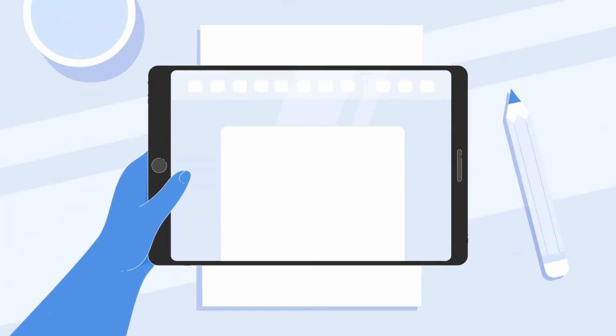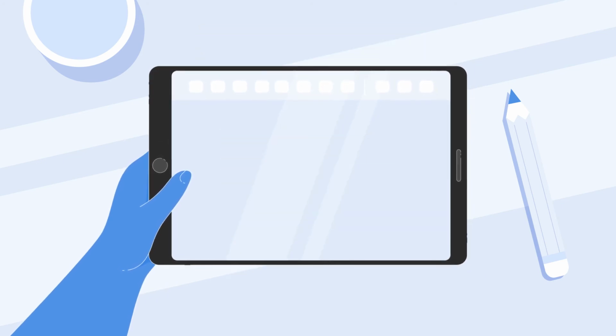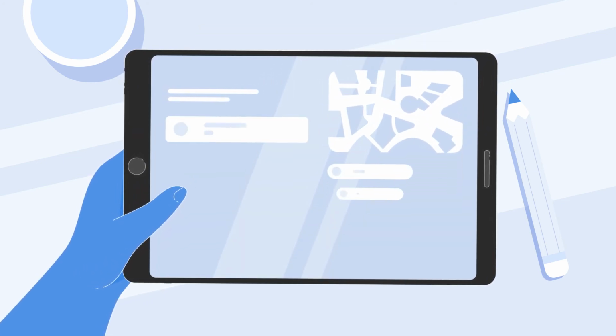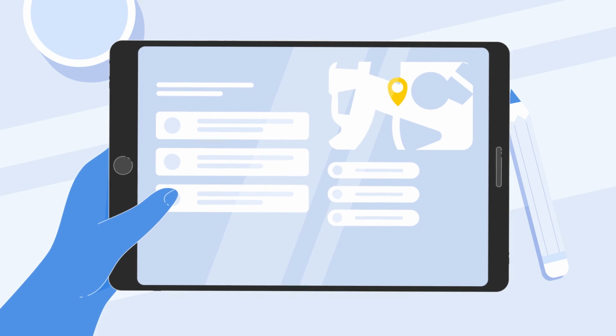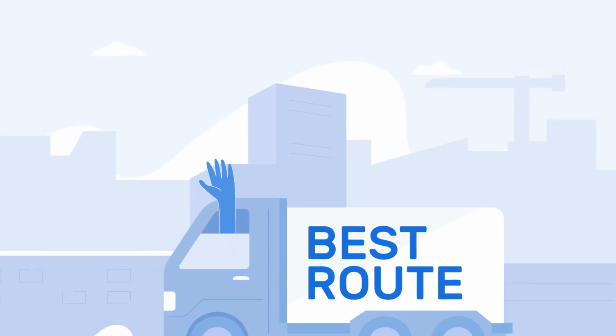I turned every form, report, or checklist digital. With a powerful questionnaire and report designer tool, it was just a matter of minutes. My field workers use the app to receive work orders, collect data, perform inspections, and create reports. It even optimizes the best route for them.